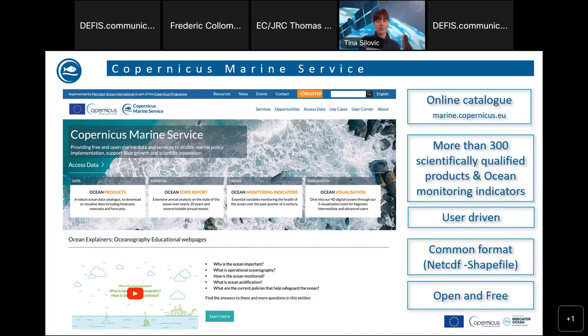The important part is that the format of the data is a common format, NetCDF, and it's open, free to anyone upon registration. But as I mentioned in the previous part, the data needs to go through this downstream part to turn into something valuable for anyone. Aside from the data, there are also other tools that are provided by Copernicus Marine Service.